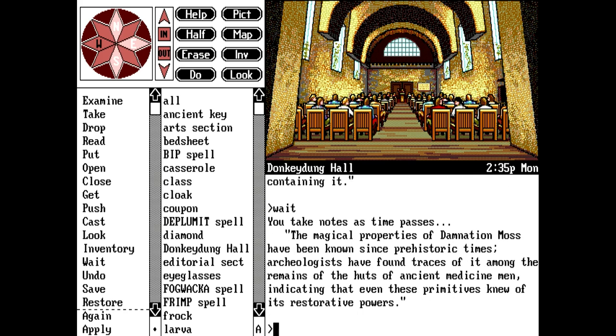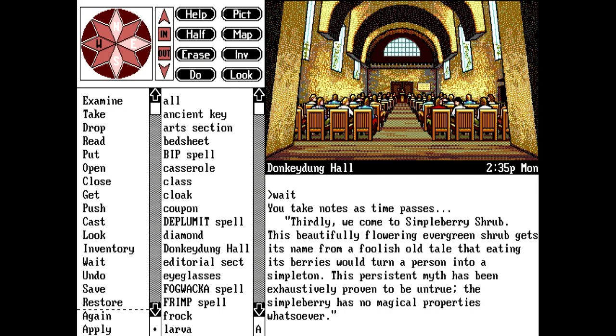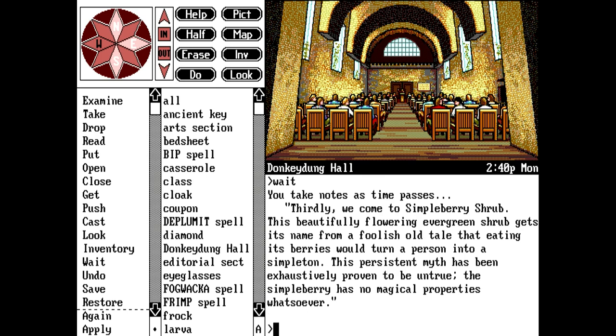Magical properties of damnation moss have been known since prehistoric times. Archaeologists have found traces of it among the remains of the huts of ancient medicine men, indicating that even these primitives knew of its restorative powers. Thirdly, we come to simpleberry shrub. This beautiful flowering evergreen shrub gets its name from a foolish old tale that eating its berries would turn a person into a simpleton. This persistent myth has been exhaustively proven to be untrue. The simpleberry has no magical properties whatsoever.